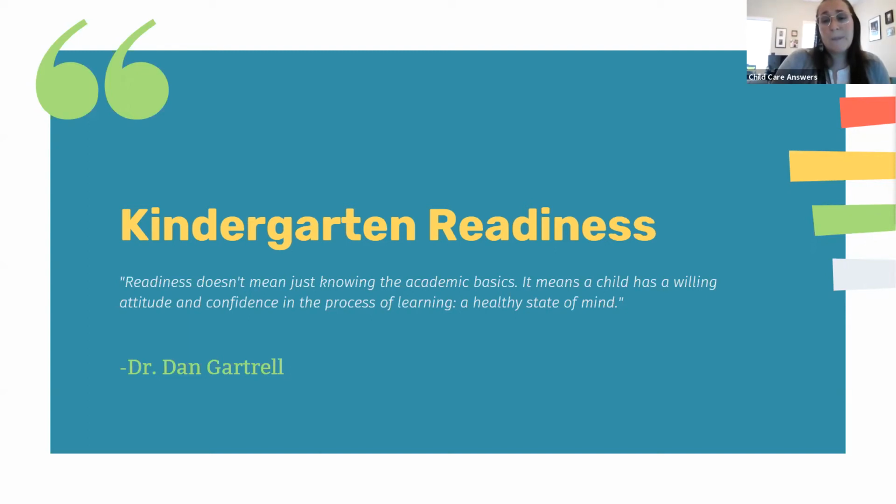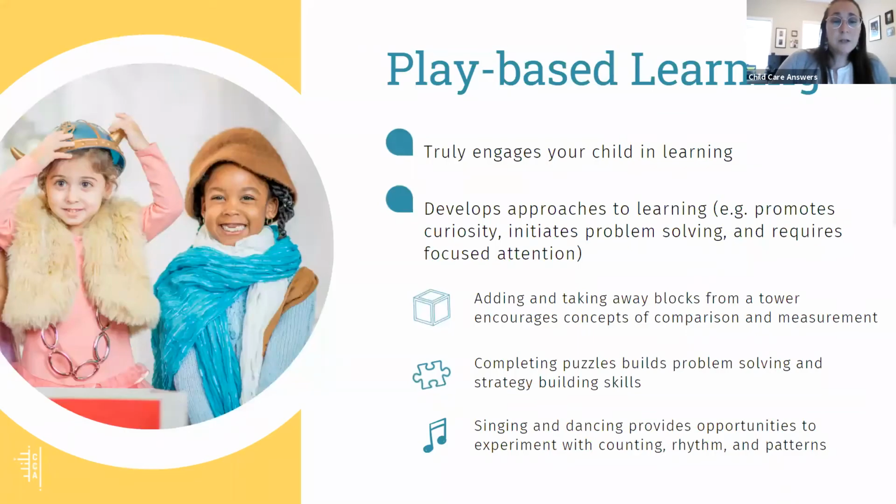And so that's why I wanted to talk about play-based learning, because I really feel like it incorporates both of these. It incorporates the need for social emotional development, but then also you can tie in math. And real quickly, play-based learning is just that. They're learning through play. They're engaged in learning, and they're developing different approaches to learning. So maybe they're promoting curiosity. They're initiating problem solving and practicing that idea of focused attention.